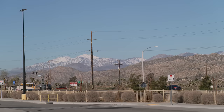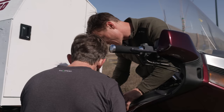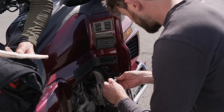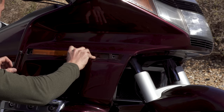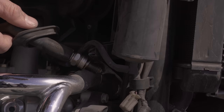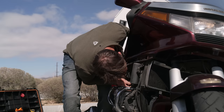We weren't sure what was worse, being stuck in that parking lot forever or taking apart a 1989 Goldwing. We did our best to motivate and see what was going on beneath Vader's helmet. It's a disassembly by numbers. Literally. Disassembly by numbers in the ye old Goldwing owner's manual. We have access to some spark plugs. All right, give it a little crank, see if we see some spark or if I get shocked. It's always exciting. It's got spark.